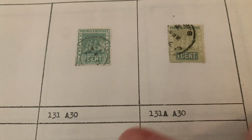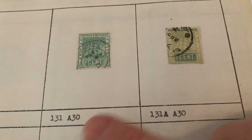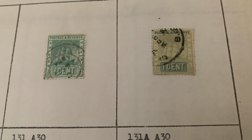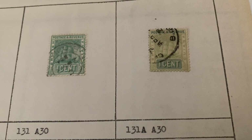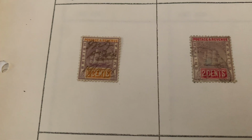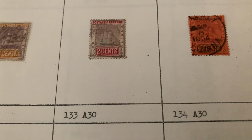So the image has changed slightly here. We're now into an A30 image. Scott numbers 131 and 131A. They're both 1 cent. One's a lighter green. So this person has done all the work, has divided it up.